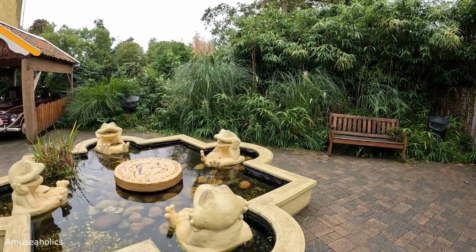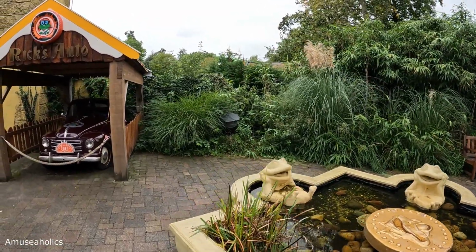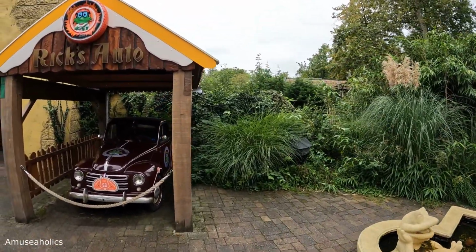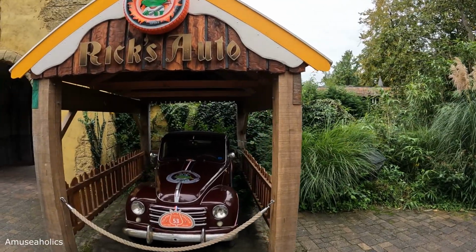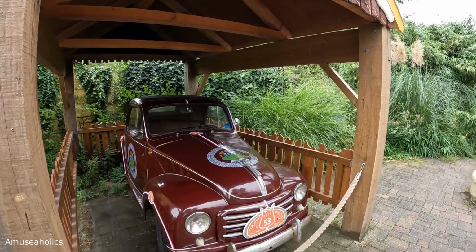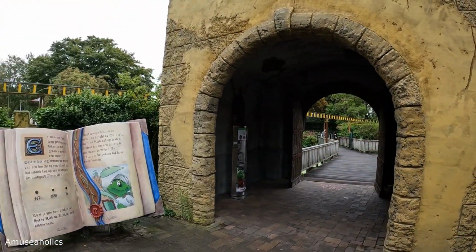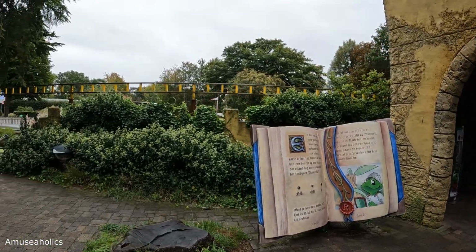So that little indoor area was all part of an area dedicated to Rick the Frog, the mascot of Duinrell. It's a pretty nicely themed area actually, looks like a storybook walkthrough.